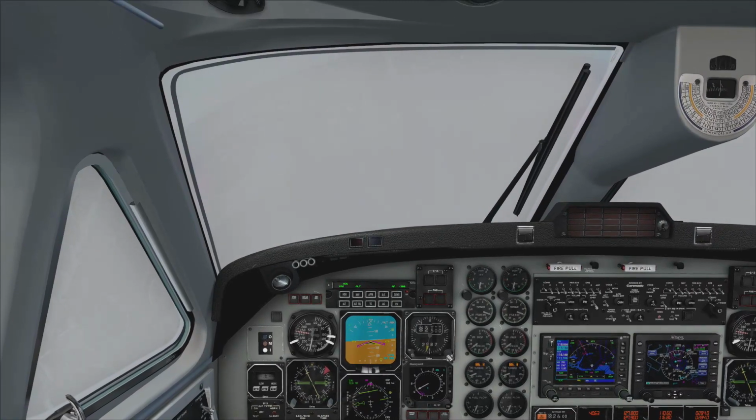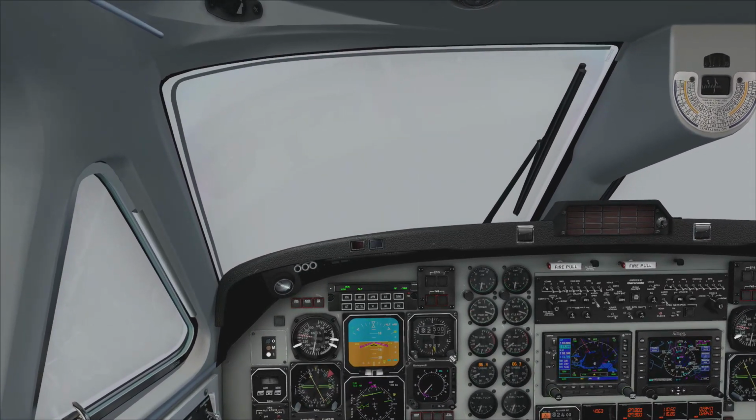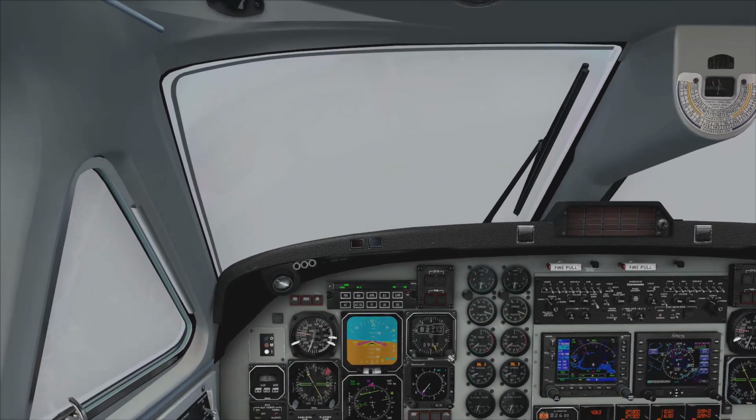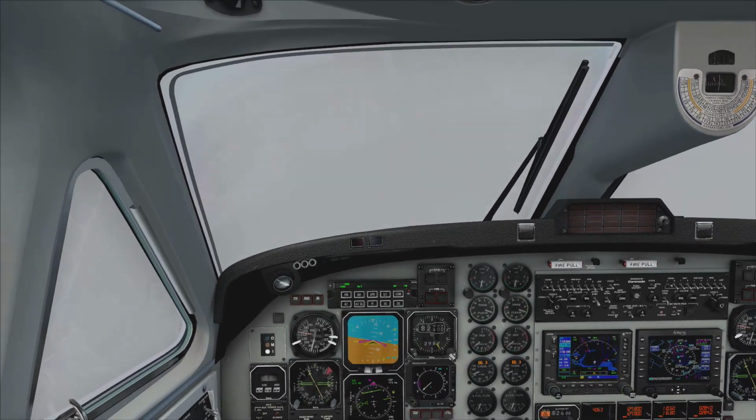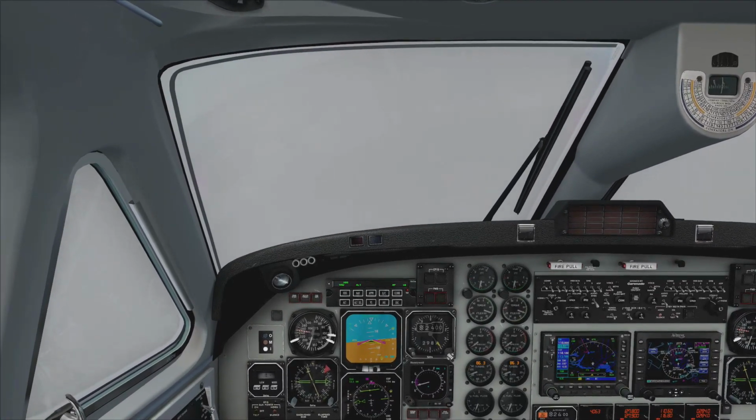What I'm hoping for is when we get to below 1400 feet, then we should see the runway and the airport. If not, then I don't know what I'm going to do. I think this is one of the worst ones I've done in a while, even by my standards.